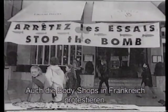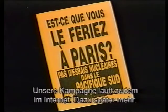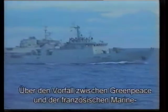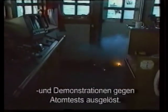Other markets are also very much involved, and the number lending their support grows daily. Campaigning at present are the Body Shop Australia and New Zealand, Eastwick Trading, Japan, Singapore, Denmark, Norway, Ireland, Indonesia, the UK and Germany. There have also been protests from the body shops in France itself. We have also been campaigning through our internet site, urging people to send postcards. More news on the internet later in the programme.